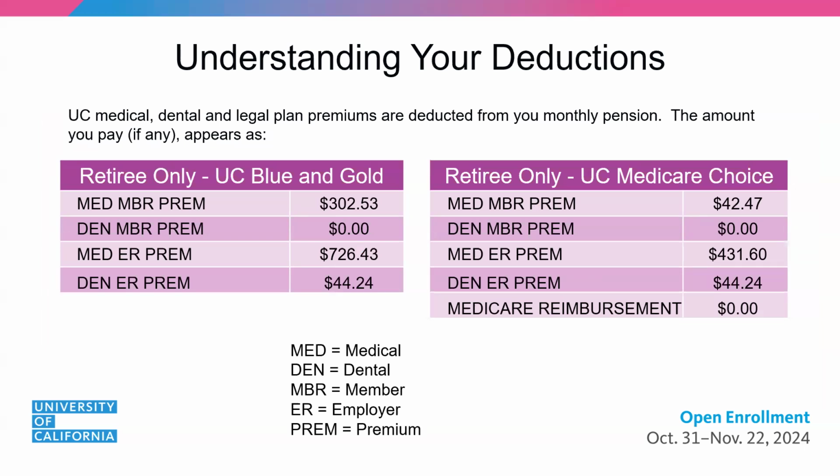Throughout the year, we often receive calls from retirees needing to understand their deductions. If you take a look at your pay stub, you will see a description of your deductions similar to this. When you see MED, that's medical. MBR, that means member. PREM, that's premium. So this is medical member premium. Member is the retiree. This is what the retiree premium will be. DEN is dental. So this is the dental member premium.